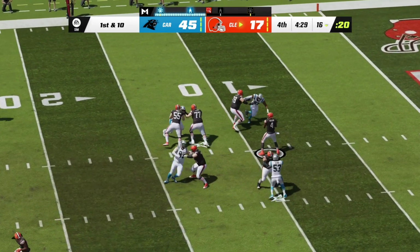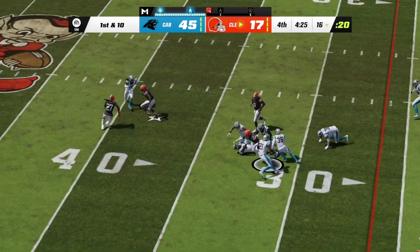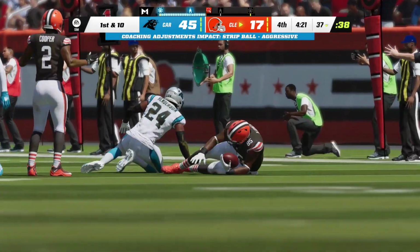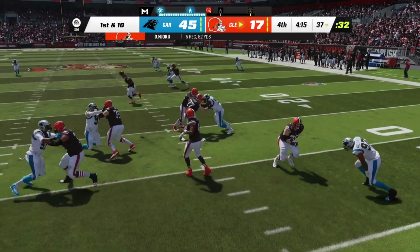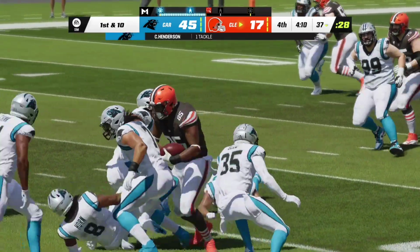Fresh off the pick six, it's Watson. This is the tight end, Njoku. And way up past the 35 before he's taken down. That one good for 20 on the catch and run. And with this game well in hand, perhaps we are seeing the coverage lighten up a little bit as they got burned there a bit for a 1st down.